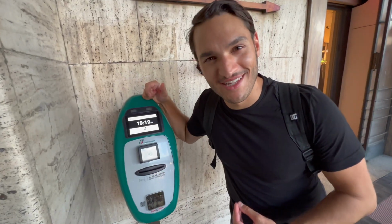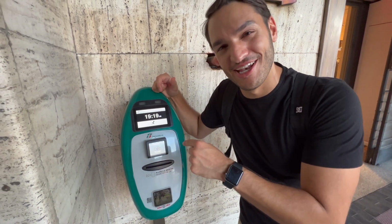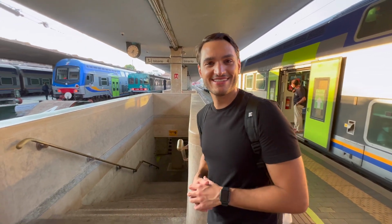And for all our sakes, please do not forget to validate your train ticket in this here little machine. They will fine you if you do not validate your ticket. Don't forget to validate your ticket. In the middle of the station, there are also underpasses to get from one side to the other.